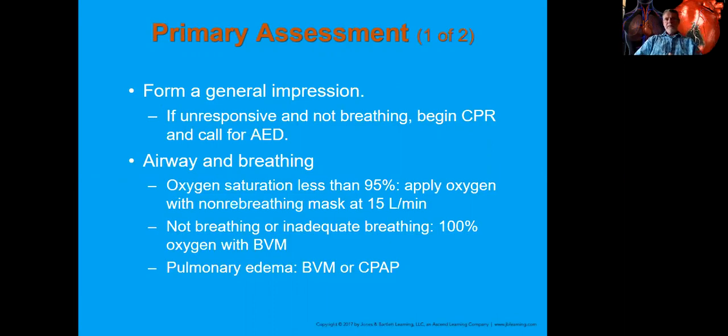I come, I look at the patient, what do I immediately think about them? Unresponsive and not breathing, well, that's a bad general impression. So start CPR and get your AED, right? We want to defibrillate if that's what the patient needs, but you need to keep oxygen moving to the brain, which is the whole process behind CPR.